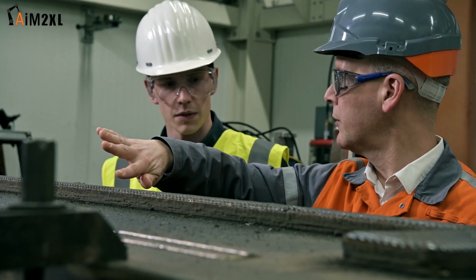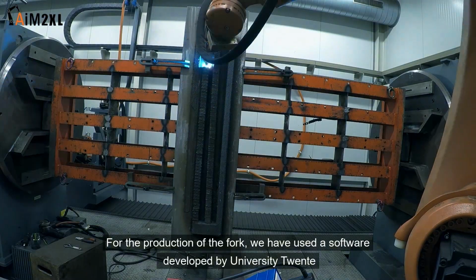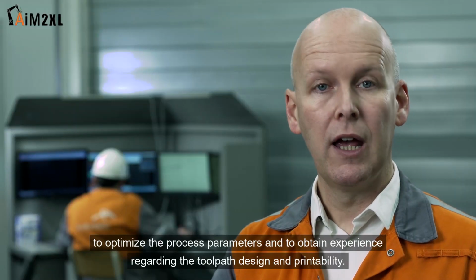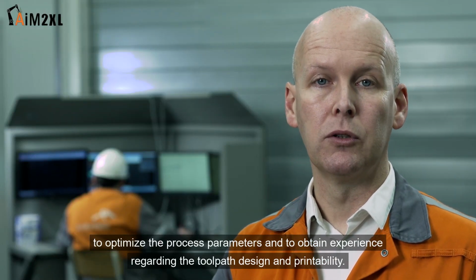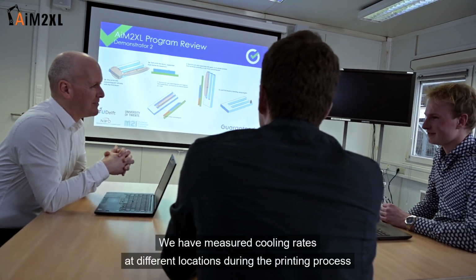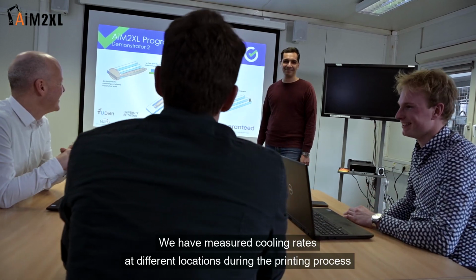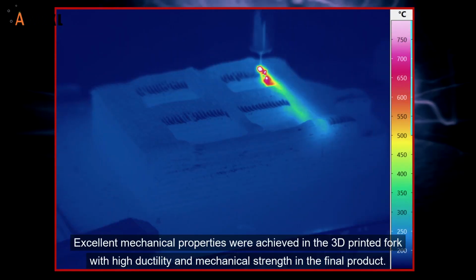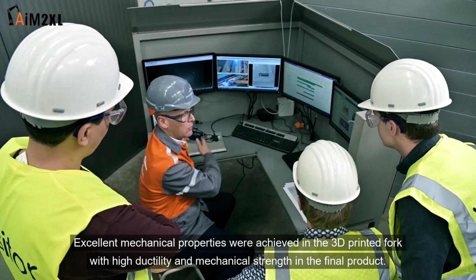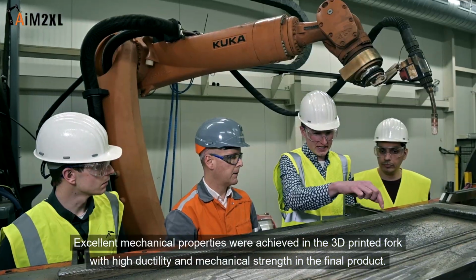For the production of the fork, we have used software that was developed by the University of Twente to optimize the process parameters and to obtain experience regarding the toolpath design and the printability. We have measured cooling rates at different locations during the printing process, which helped to correlate the process parameters to the microstructural observations and properties. Excellent mechanical properties were achieved in the 3D printed fork, with high ductility and mechanical strength in the final product.